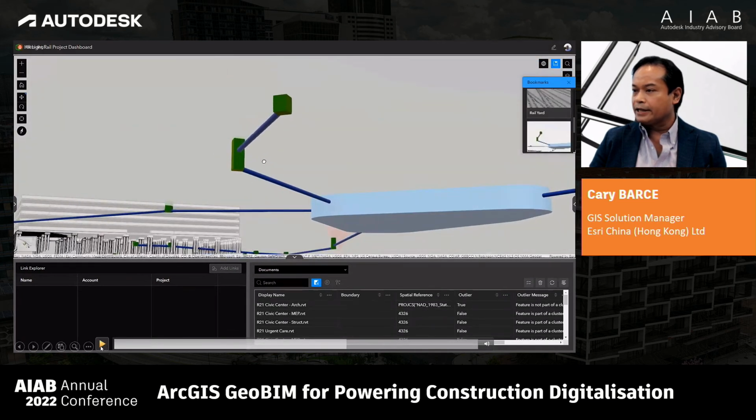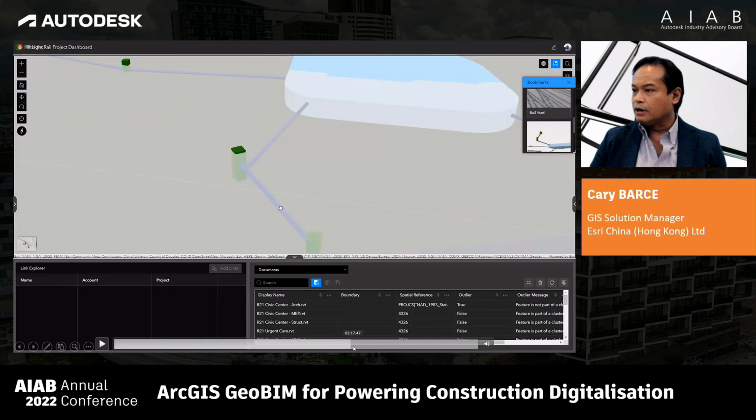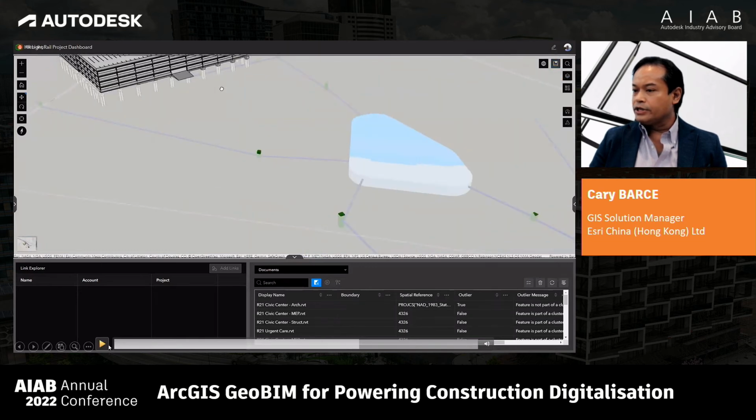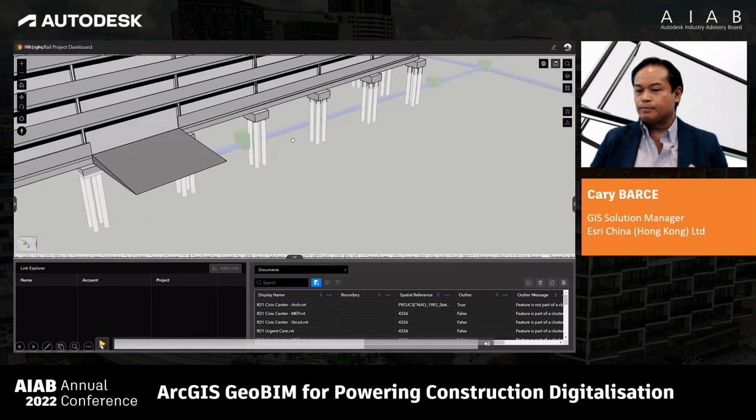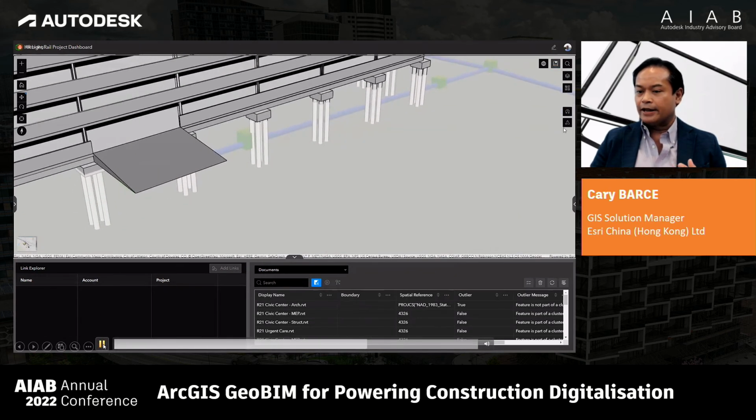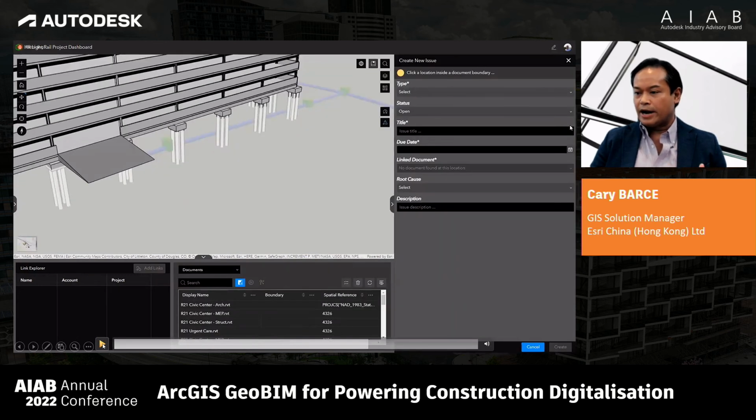What we're looking at is also the underground view of one of these structure buildings. From this view, you can immediately see that there's an issue regarding the underground structure and the car park area. So what we can do from GeoBIM is raise an issue through GeoBIM. This shows that from GeoBIM, you're not only able to read BIM files from Autodesk BIM 360, but also able to raise an issue from our side, so that this can immediately kick off the formal process on how to handle these issues.